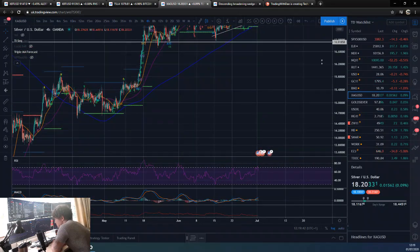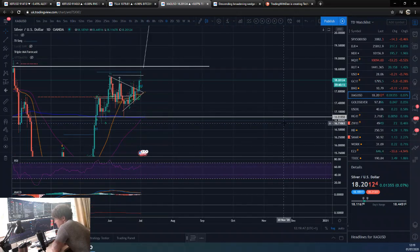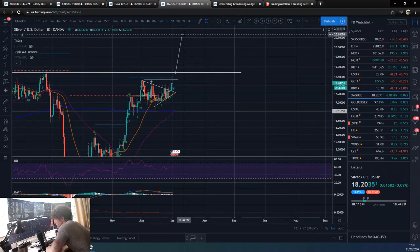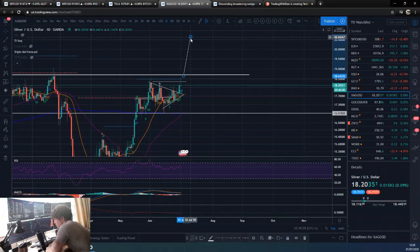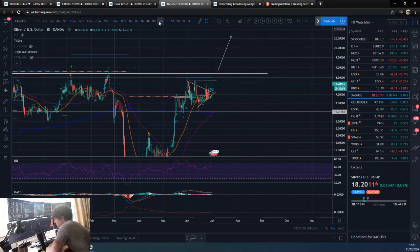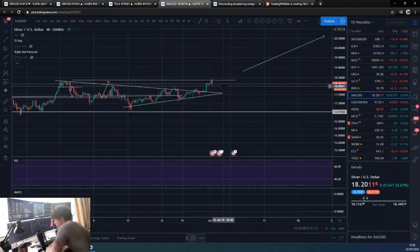Silver looking good also. This is the 4 hour. Go to the daily first. Had a nice pennant, break out of the pennant. This is the target. We've got that target first, and if you can break and hold above there, then we have got higher targets. I tell you what, once silver gets into the $20, I think a lot of interest may start to come in for silver. So I'm liking this, being a big silver bull and a big silver holder.